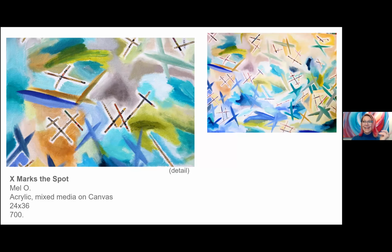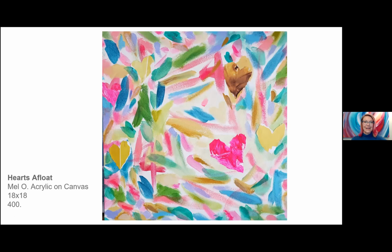Going back to this, every once in a while, I'll save scraps and have little extra tidbits in the studio. And I don't really know when they're going to make it into a painting, but this one has clips of shredded newspaper. And same with this piece, it's considered mixed media to add another media to the painting. So that just is a fun little extra detail. With this, the more you look at it, the more hearts you start to see. So that was fun to play with.